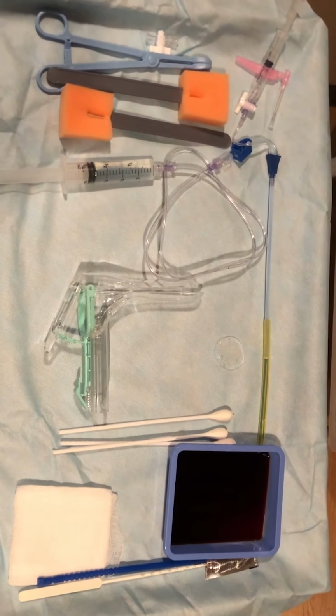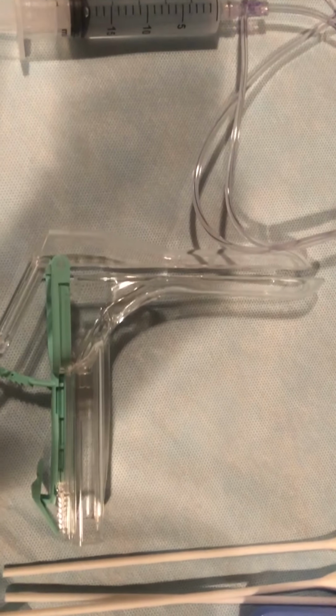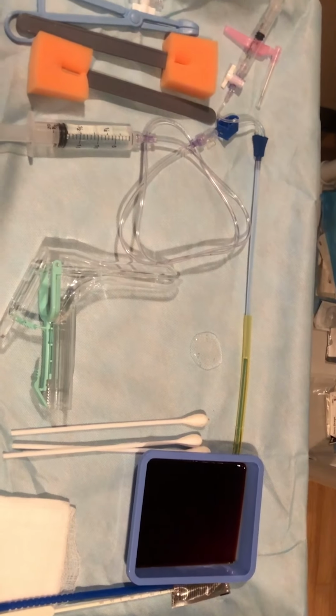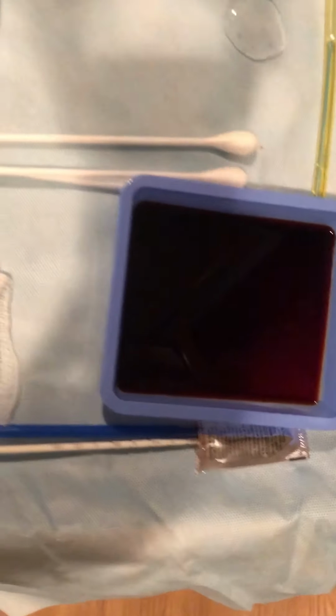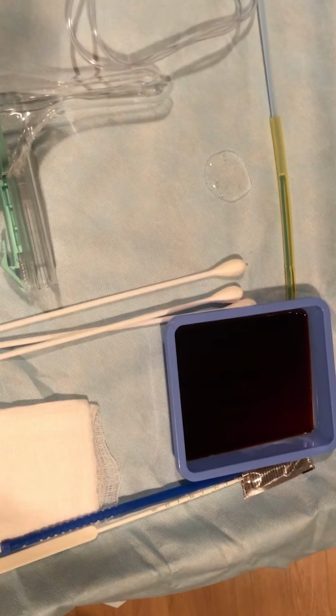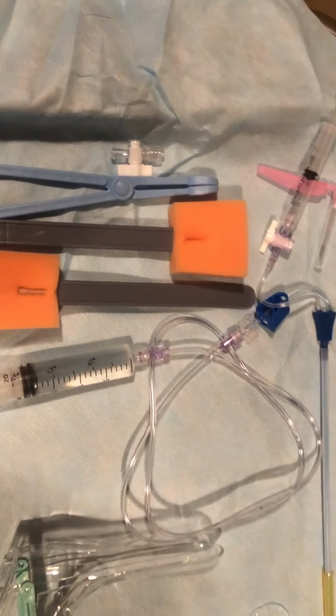So here we go. Here's our table of tools that we're going to be using. We have our speculum. It's what the doctor puts in so that he can see the cervix, or she can see the cervix. And then we have some fluid here to clean off the cervix. And we have these super long, cool Q-tips, and that's going to make sure that there's no infection. Then we have the tubing and all this sort of extra stuff just for cleaning.